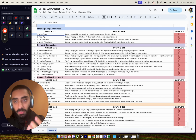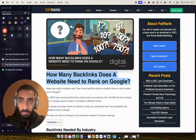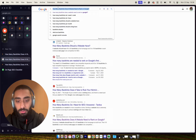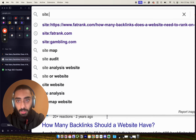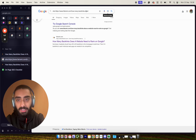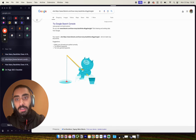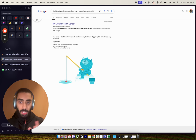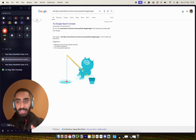So first of all, we obviously want to make certain that the page is actually indexed. Now, the quickest or easiest way that we can do that is by copying the URL and going to Google and doing site: and then pasting in the URL, and that will show us if the page is actually indexed. Now, if this came back and it wasn't indexed, like let's say I just put in a dummy URL here, and it came back saying your search did not match any documents, then that basically means that the URL, for whatever reason, hasn't been indexed by Google.